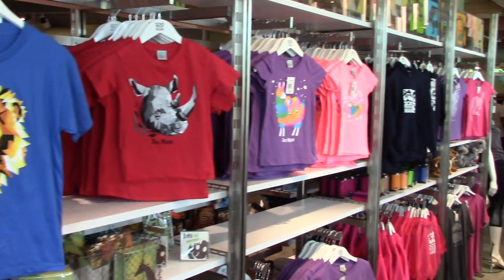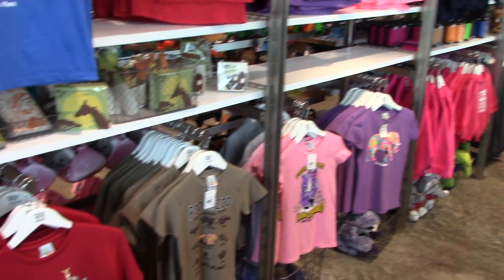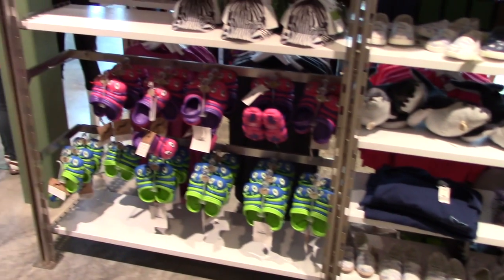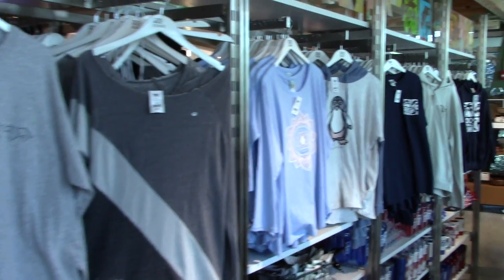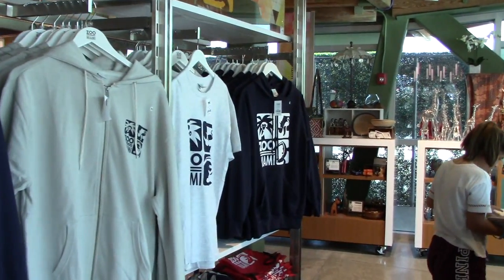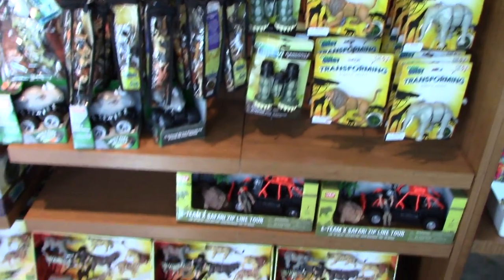All right, so we got lots of different shirts and hat combinations. These are for the kids. Other shirts and some footwear for the little ones. There's also a selection of adult-sized shirts, even some sweatshirts, and that was in the upper 80s today. Other zoo branded merchandise and hats. Lots of stuff for the kiddies.